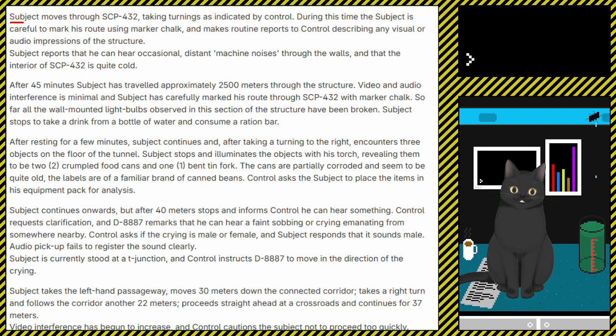Subject moves through SCP-432, taking turnings as indicated by Control. During this time, the subject is careful to mark his route using marker chalk, and makes routine reports to Control describing any visual or audio impressions of the structure. Subject reports that he can hear occasional distant machine noises through the walls, and that the interior of SCP-432 is quite cold.